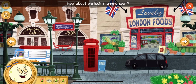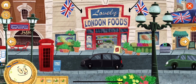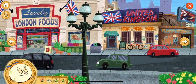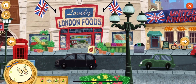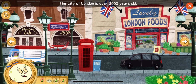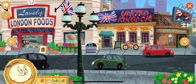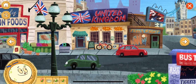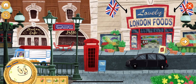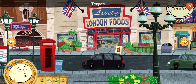How about we look in a new spot? The city of London is over 2,000 years old. Let's look somewhere else. Teapot.